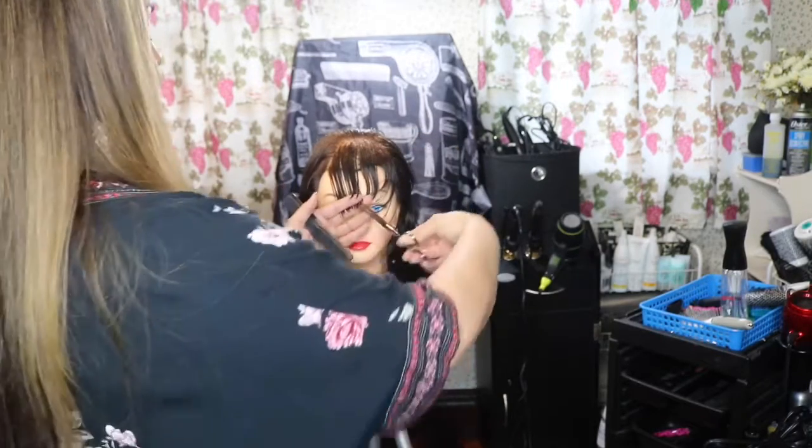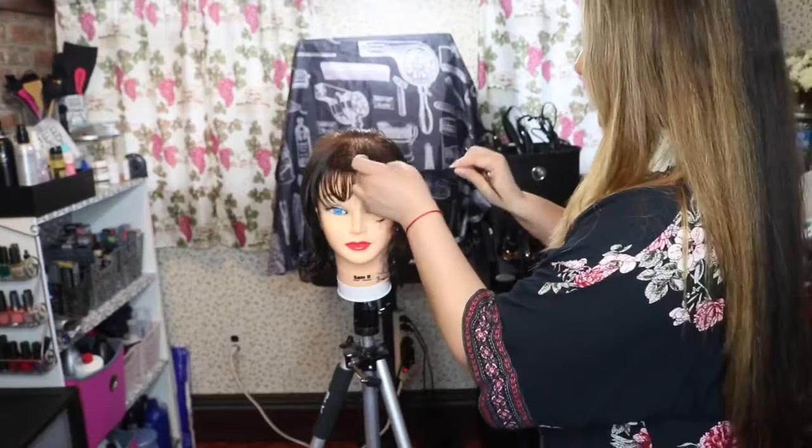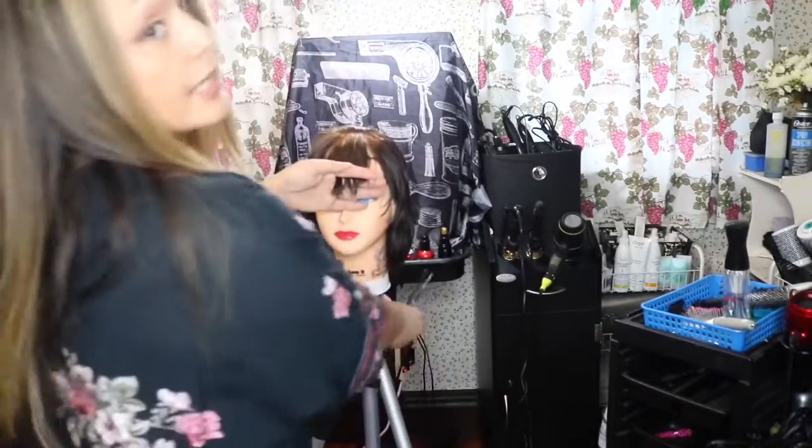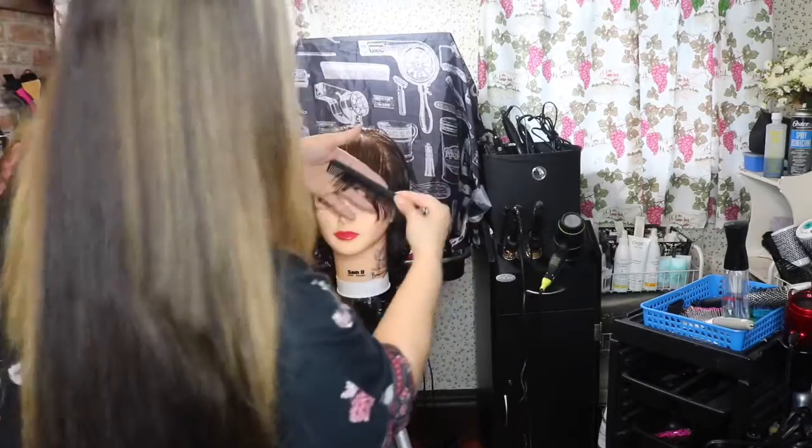Okay, I'm going to over direct a little bit so I can create some length. There you go, just checking. Now I'm going to go on to the other side and make sure that I very carefully avoid that area. And yet again, I am going to point cut. Okay, not going to the shortest point, but I'm just going to point cut a little bit and pull and over direct for length.